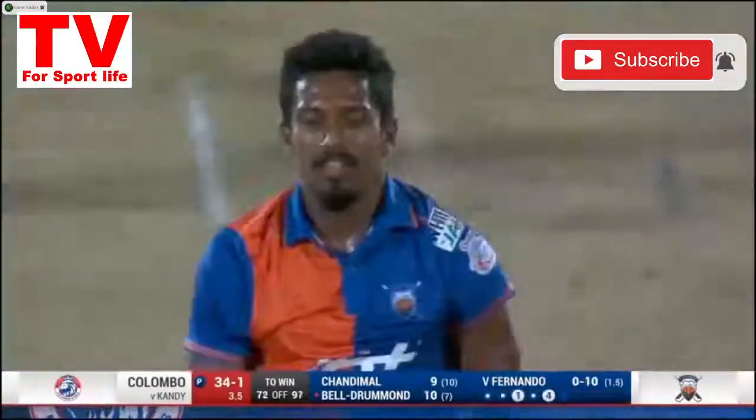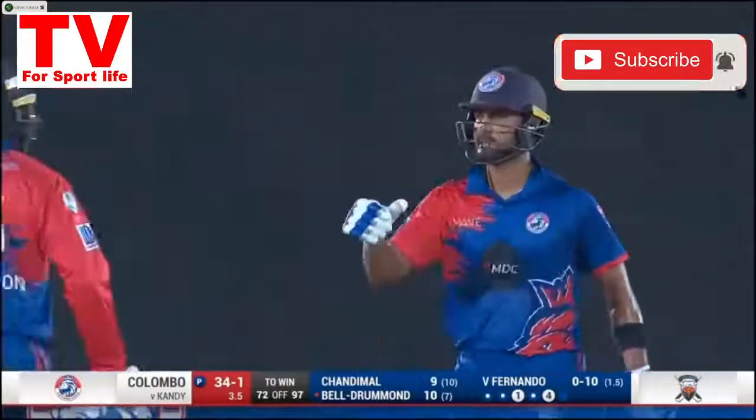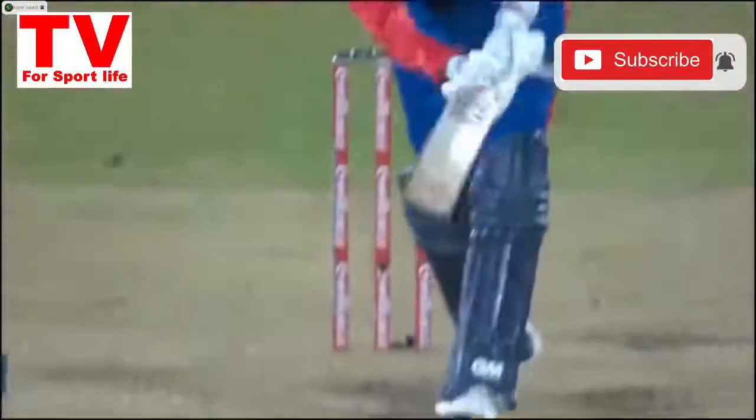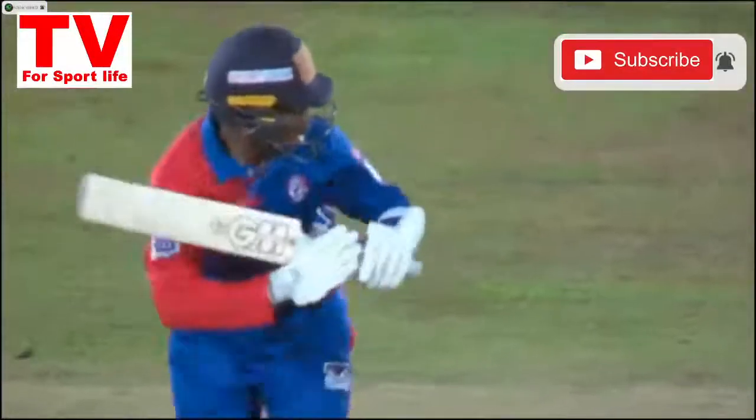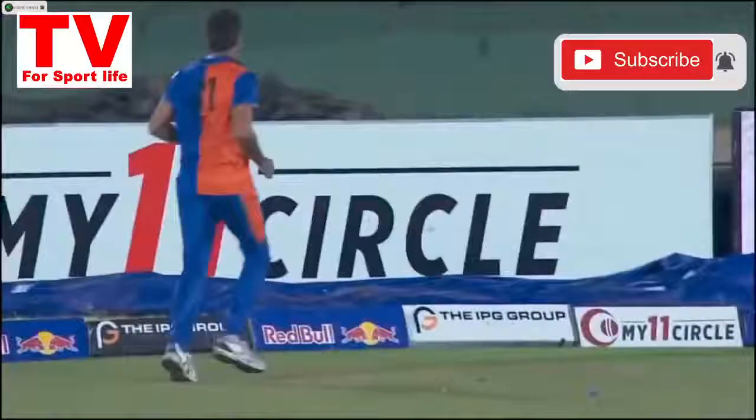Used the angle quite well. Well, Drummond just helping the way with a flick of the wrist. Place the ball into the gap. Yeah, a little too straight, and he's getting the curve into the leg, so that's a free hit. He's got to start somewhere around off stump and straighten it down the line.